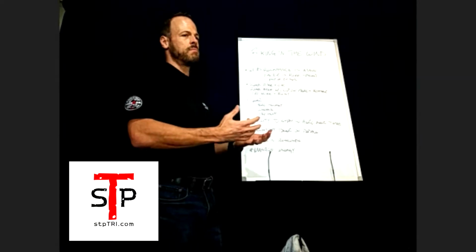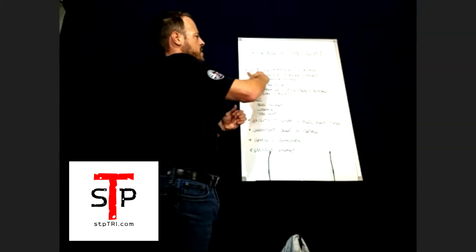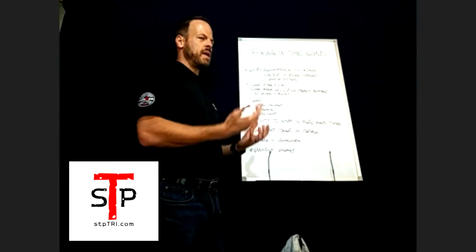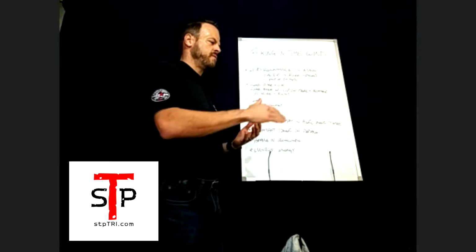So to break that down, we're going to go over these topics. So biking in the wind. Wind resistance is a main factor in the bike speed, especially at 20 miles per hour. Once you get to 20 miles per hour, the main thing you're doing is overcoming wind resistance. You're moving so fast, usually you're going faster than the wind.